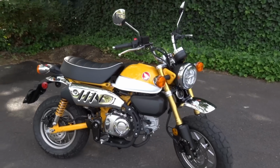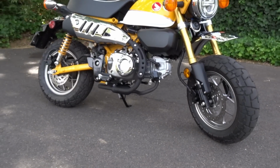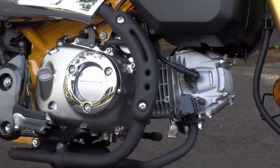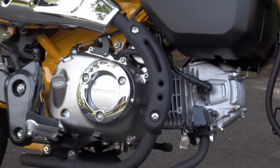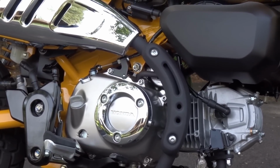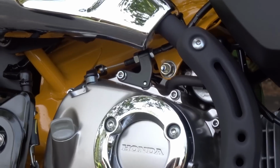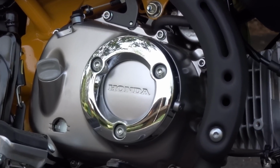Now obviously the engine, being a 125cc Honda motor, is the same as the Grom, I'm sure, internally and everything. But this one is painted a different color, and it's got a little bit more attention to detail as far as the outside of the engine. Like I mentioned, the Allen head bolts that they used on there, the chrome trim ring, and just a few other things.